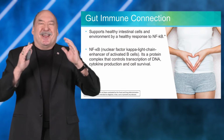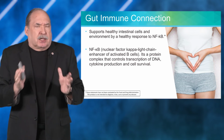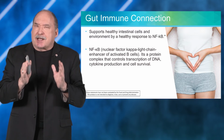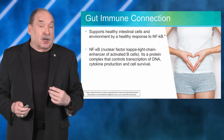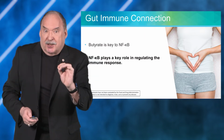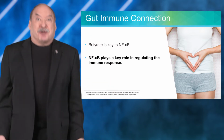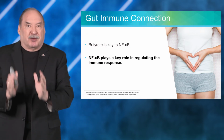All right, so what does it do? Well, it's important stuff. This is a protein complex, and it controls the transcription of DNA, and cytokine production, a kind of immune response cell, and cell survival. Butyrate is key to NF-kB, and NF-kB plays a key role in regulating immune response. So here you have butyrate connected to the immune system.